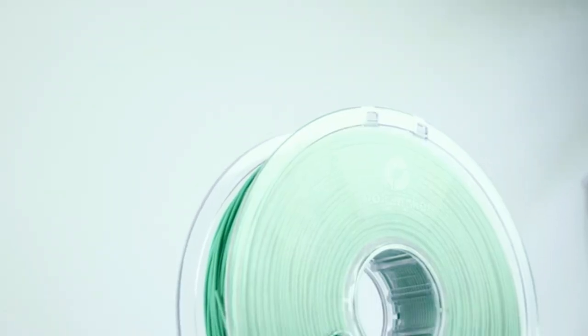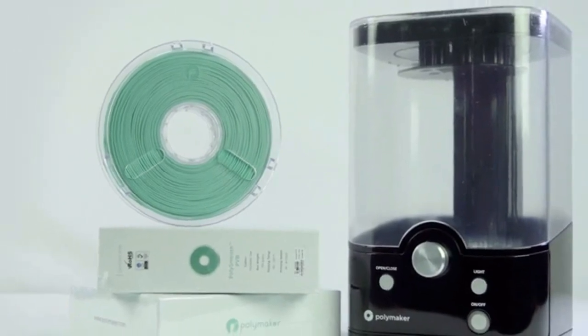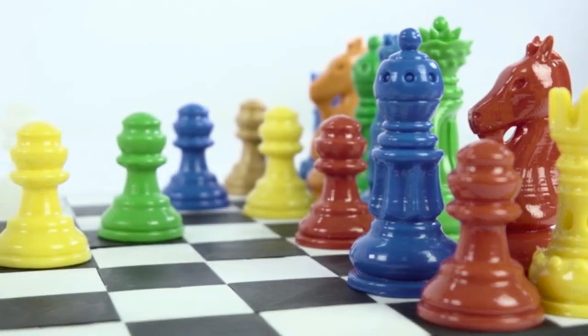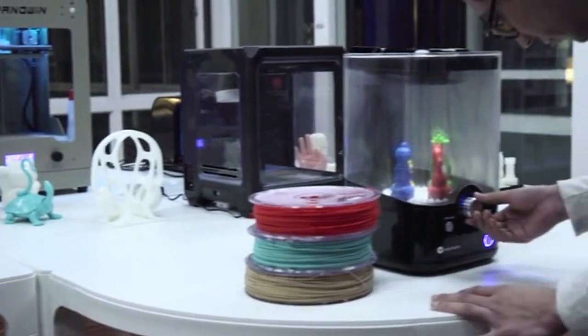We are proud to introduce our most innovative filament to date and our brand new desktop machine to work in tandem. Available in a wide variety of colors, this new filament has a vast range of applications across many different industries.